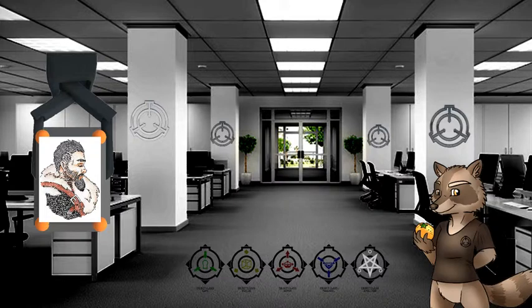Tactical response team officers. Response teams, or tactical teams, are highly trained and heavily armed combat teams tasked with escorting containment teams when dangerous anomalous entities or hostile groups of interest are involved, and defending Foundation facilities against hostile action. Response teams are effectively military units stationed at major Foundation facilities that are ready to deploy at a moment's notice. So they're like shock troops.